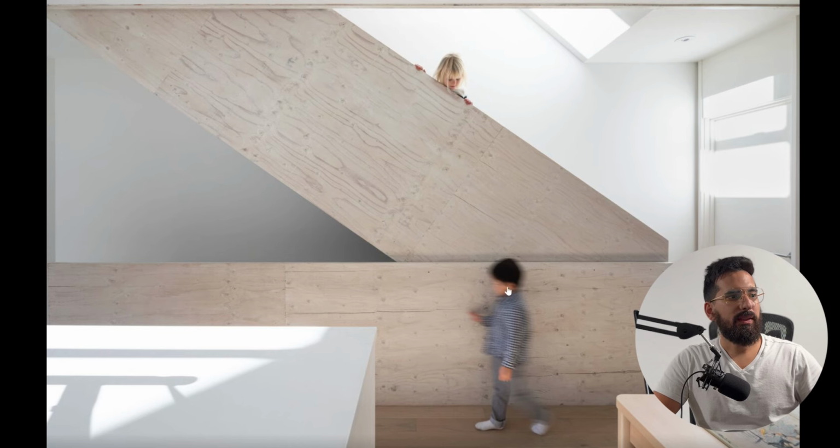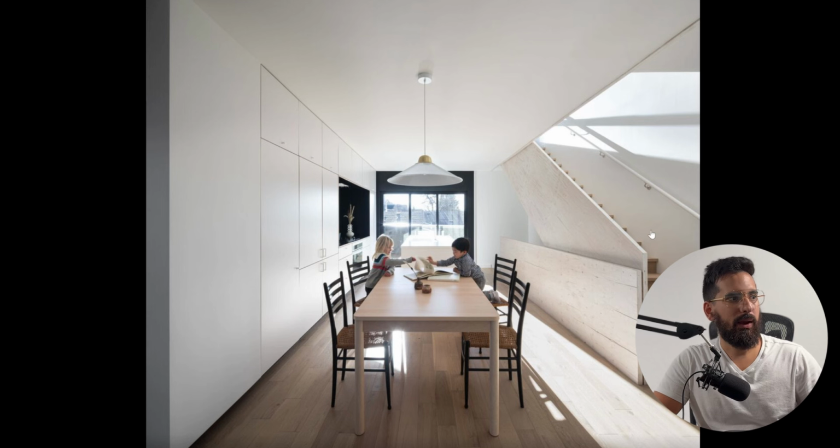But here, I think they should have chosen something that's more open, more transparent, translucent, because it would actually make the space feel bigger. But to be honest with you, this feels like such a tight space already. I think that is not the right option. They should have gone with some rails or some glass or something that opens up the space a little bit more.